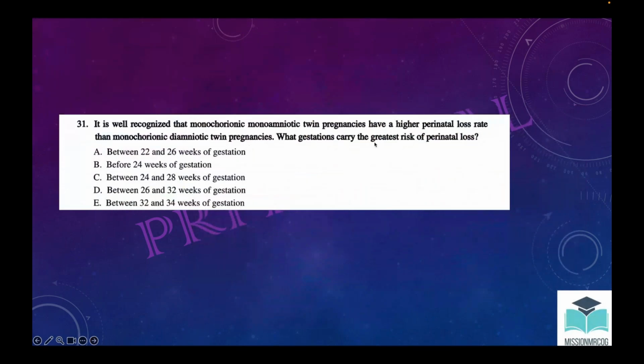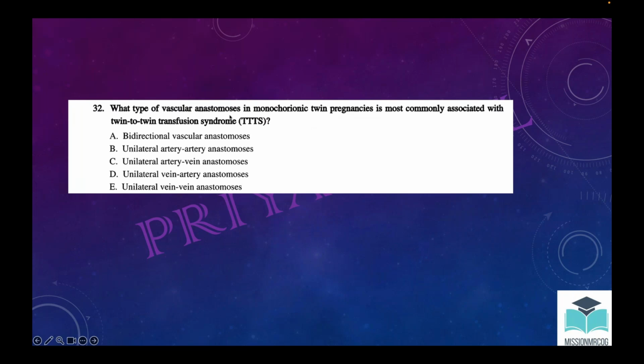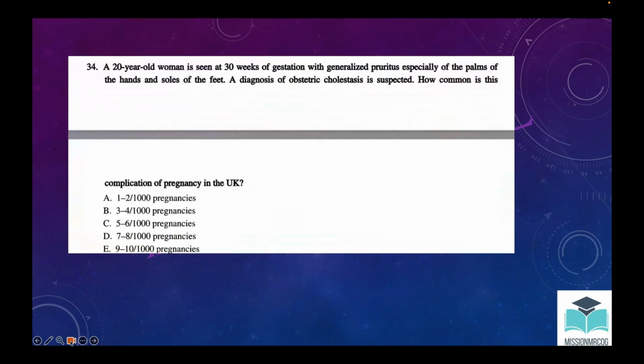So it is well recognized that MCMA have a high perinatal loss. At what gestation? It's from before 24 weeks of gestation. Yes, it is before 24 weeks. Now, which type of anastomosis is common with TTTS? It's one-sided, from high pressure to low pressure. So C. Yes, so it is unidirectional AV communication. So TTTS is most likely to develop in which kind of monochorionic pregnancies? From 16 weeks. B is the answer. The answer is 16 weeks.